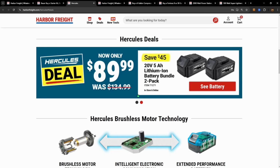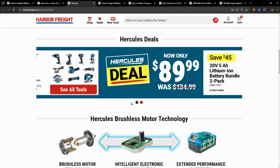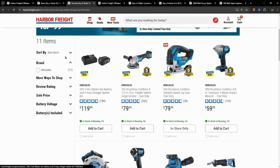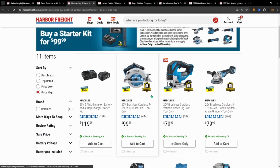Next, Hercules. So they have this deal, $89 for a 20 volt 5 amp hour lithium ion battery, or a bundle 2-pack for $90. Seems pretty decent. But then here they also have get a tool free, buy a starter kit for $99, 5 amp hour and a 4 amp charger. And here are all the tools that you can get. Again, I'll sort them from high to low so you know which one's the best bang for your buck.